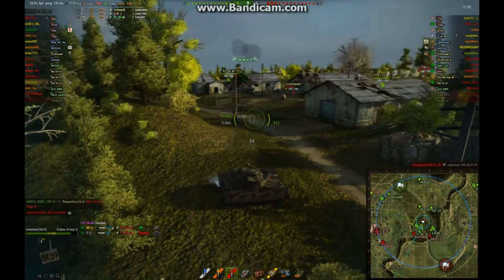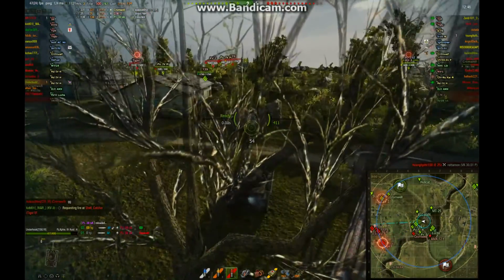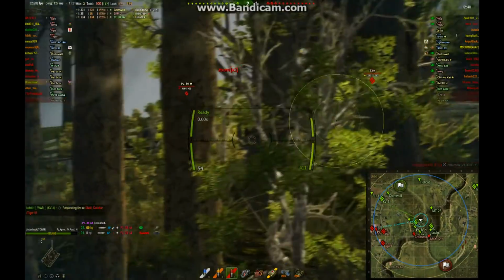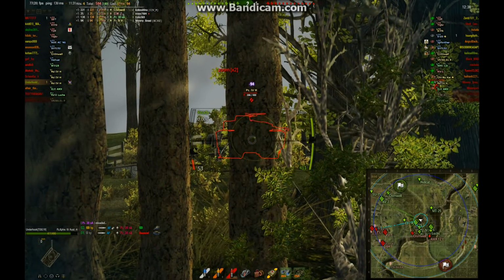Alright, so my crew in this game is also only 81% trained, except for my commander, who's 100%. Also, the tank is fully upgraded. In that last game you saw, the Radley Walters one, my tracks were upgraded.